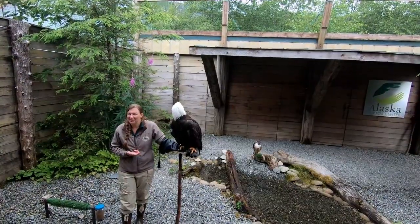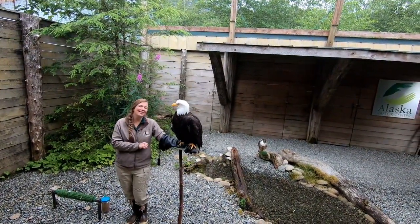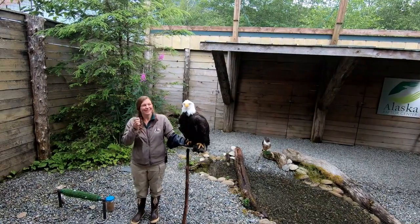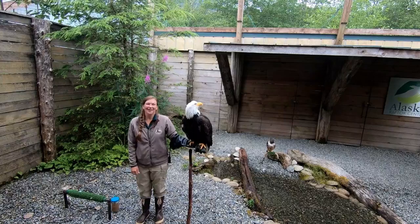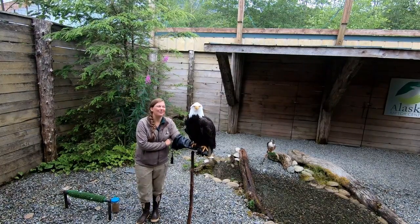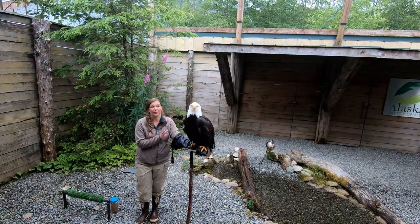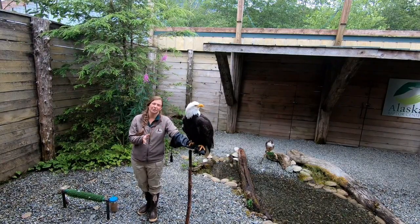Do you folks have any questions? How much does Sitka weigh? Sitka weighs in at about 12.5 pounds. So not as much as she looks, which is really good for me, but then she's actually pretty large for a female. The females are larger than the males in the raptor world. Our males weigh about 7 to 10 pounds, with the females from 10 on up to about 14.